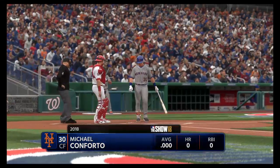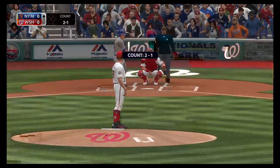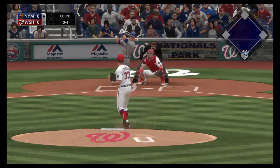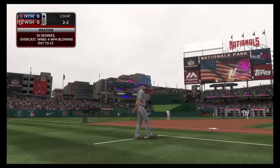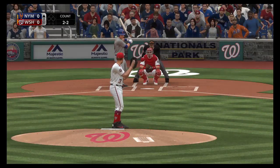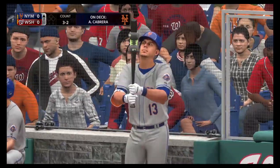Striding in, Michael Conforto. He will lead this one off today. The 2-1 home. 2-2 the count. Temperature pretty seasonable for this time of year, 55 degrees at game time. Here now the 2-2 is laid off and the count runs full. Waiting on deck is Neil Cabrera.